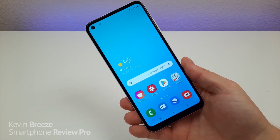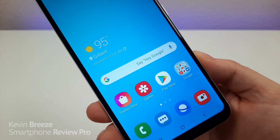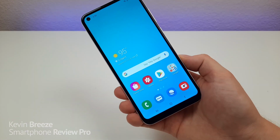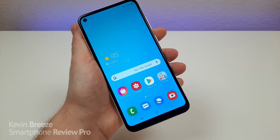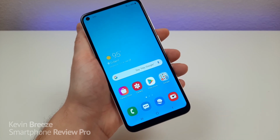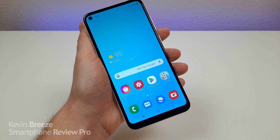Now the Galaxy A11 features a 6.4-inch display. The display itself features TFT technology, so certainly a step below AMOLED, which is the display technology that we're getting with the A51 for example. Now the display here is 720p, we're getting a 268 ppi, we're getting a 19.5 by 9 aspect ratio, and an 81.6% screen to body ratio.